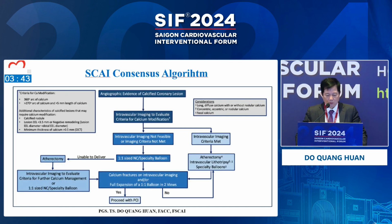The SCAI consensus algorithm 2023 shows that if the angiographic image shows that the patient has a heavily calcified lesion, we should prepare the lesion with a scoring balloon or NC balloon, 1 to 1. If we cannot cross, or the lesion is not well prepared, we use the rotablator.